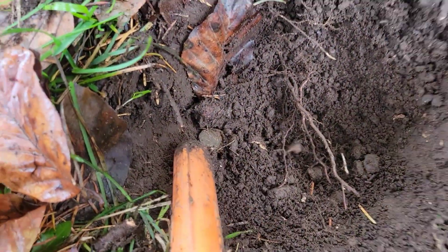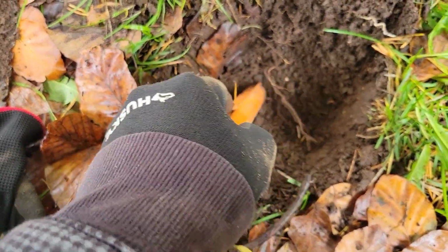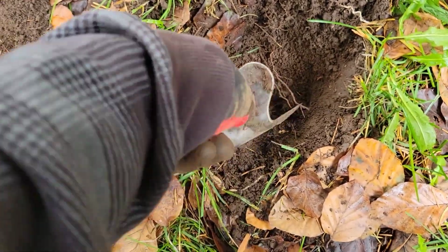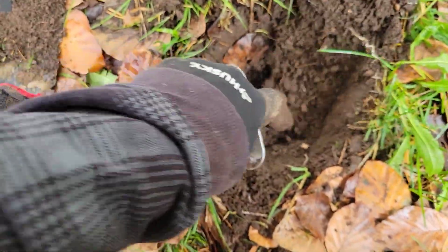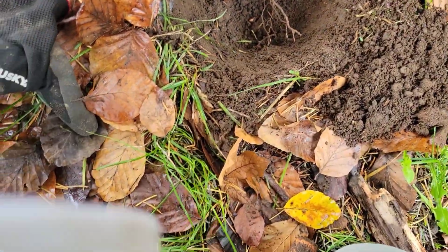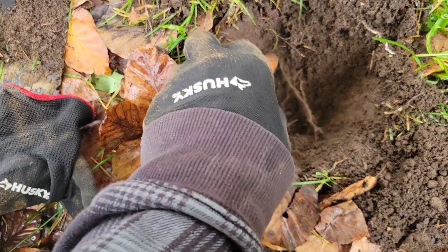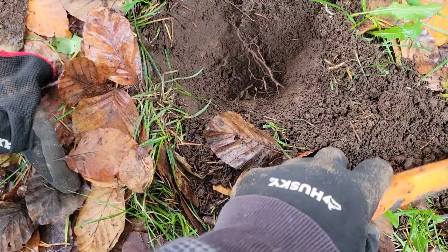There's the indentation for the dime, but there's something else in the hole. I don't know what it is. I didn't check the date on that. I just lost my magnifying glass. I hope it just fell out in my truck. But I'm curious to see what the other target is in here. I have a feeling it might be part of a nail.